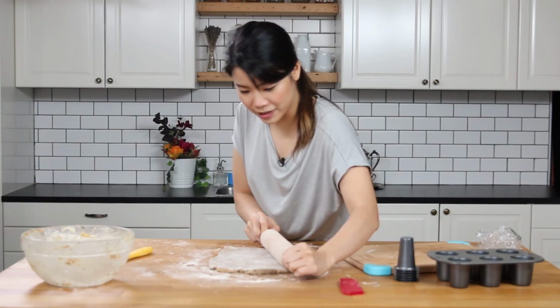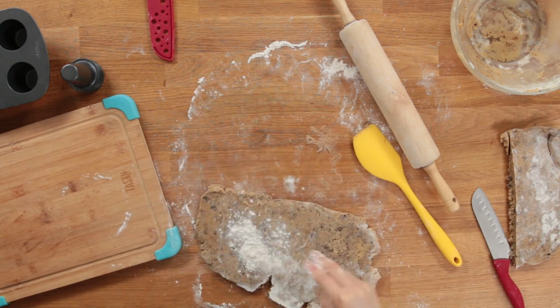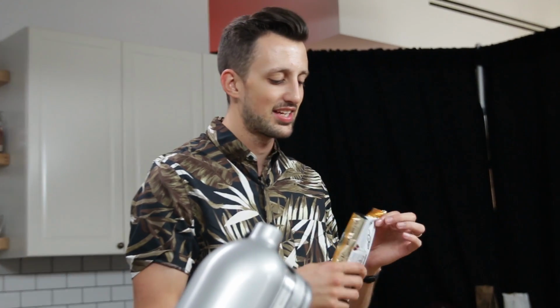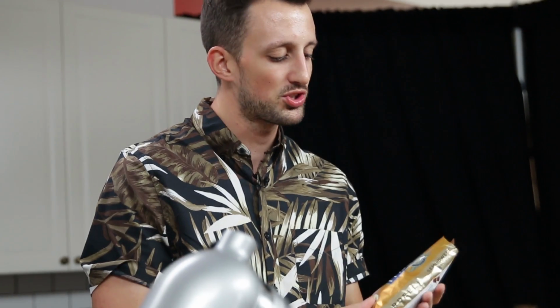Set that aside. I don't want my cookie cups to be too thick, but I don't want them to be too thin either. They're actually pretty big cookie pieces if you're just looking at this. Last but not least, I think I do this every episode, whatever my most crucial tool or ingredient is, I display it like a fine bottle of wine. Semi-sweet morsels. I hate the word morsels. It makes it sound like I'm an old witch.